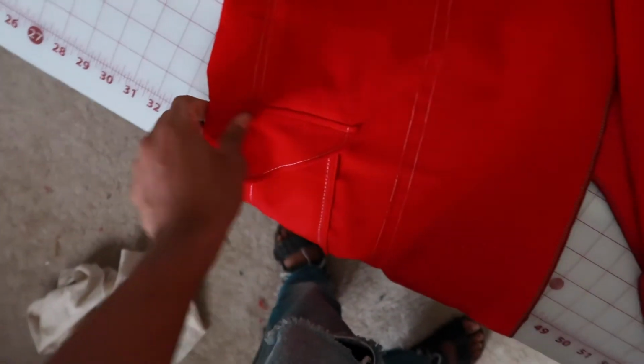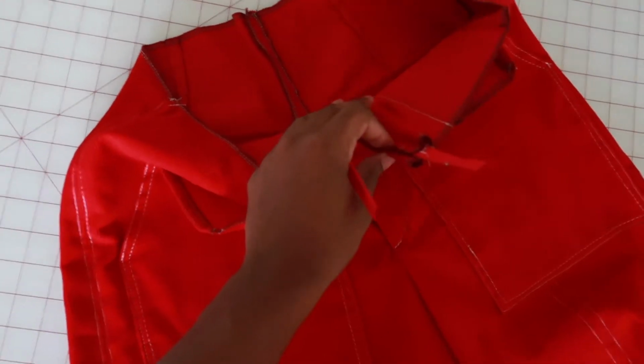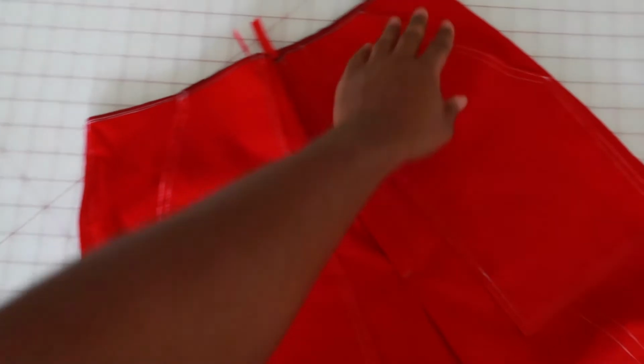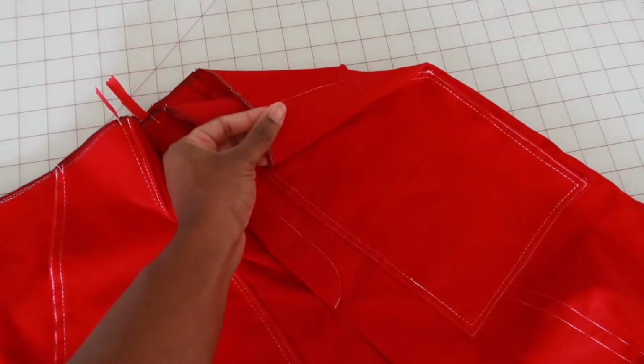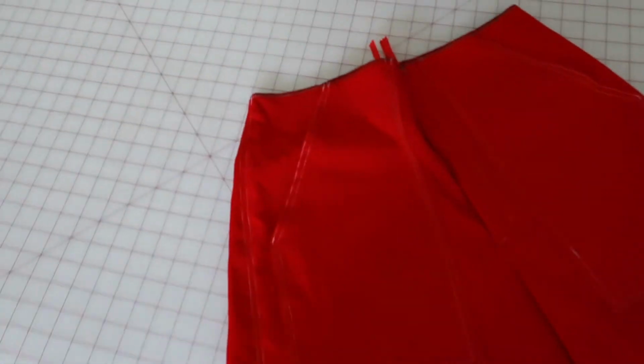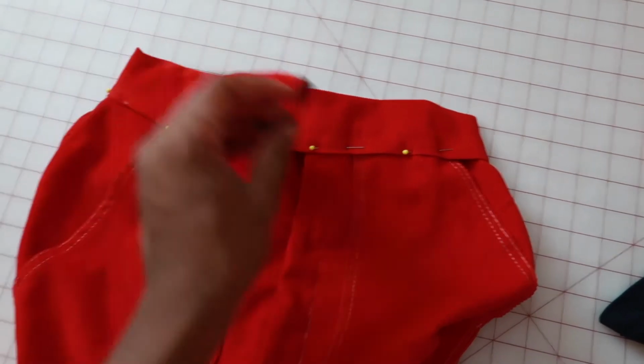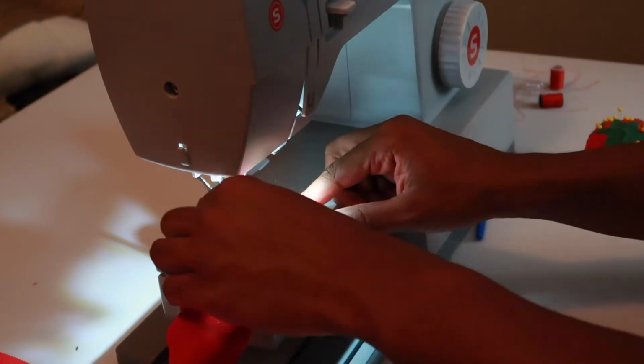So I've gone ahead and added the pockets now to the side and sewn the back close. And I tried it on and it's just a little too big. So I had to take it in on the sides, but I've already stitched down the decorative stitching on the side, so I'm gonna have to figure out the best way to undo that. Alright guys, so I went ahead and ironed down the waistband. I think I'm gonna let it go all the way across.